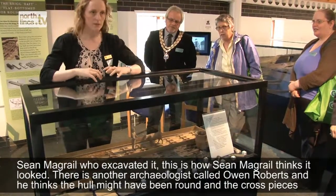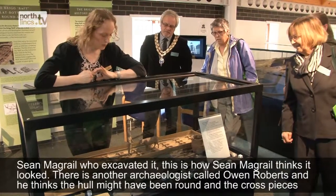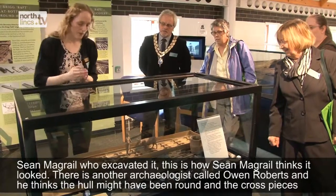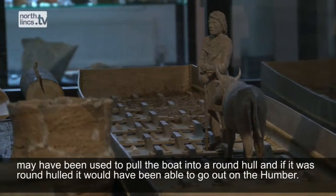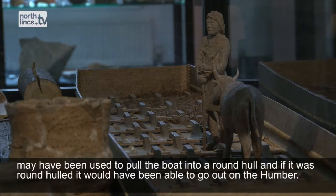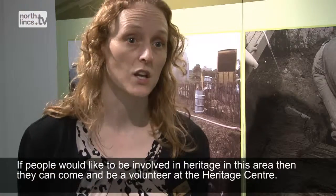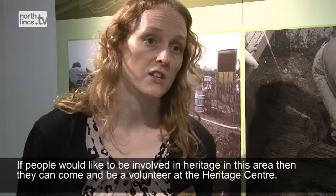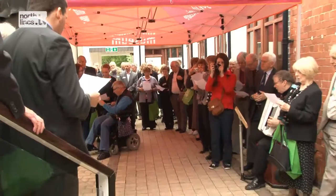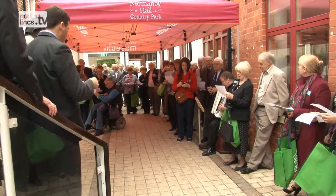Sean McGrail, who excavated it, this is how Sean McGrail thinks it looked. There's another archaeologist called Owen Roberts, and he thinks that the hull might have been round, and that the cross pieces may have been used to pull the boat into a round hull. And if it was round hulled, it would have been able to go out on the Humber. If people would like to be involved in heritage in this area, then they can come and be a volunteer at the Heritage Centre.